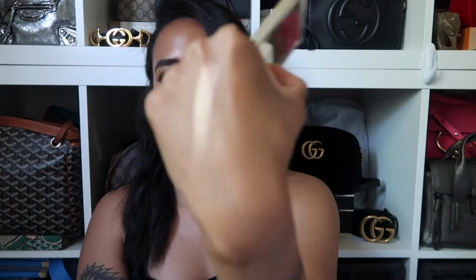The last thing I got from Jouer was a Skinny Dip Collection Powder Highlighter in the shade Tan Lines. I already have two. I have Citrine and I have one more. I can't remember the name, but I love those blushes. They have such great color payoff, and this just seems like it'll be absolutely gorgeous. Let's swatch it and see. Oh yeah, this is beautiful. Oh my gosh. Look at that. It's just beautiful. Yeah, I love it.